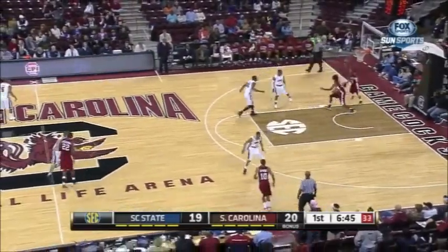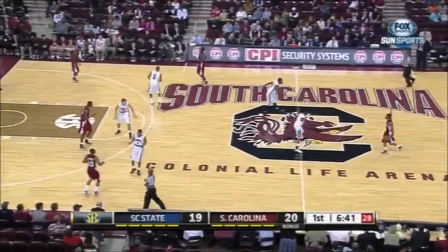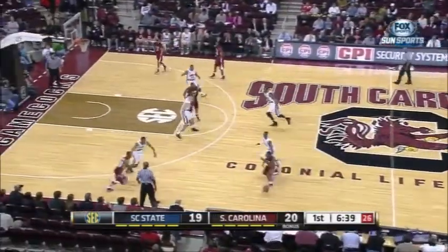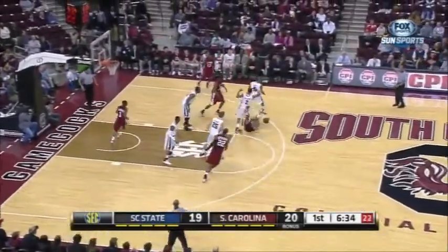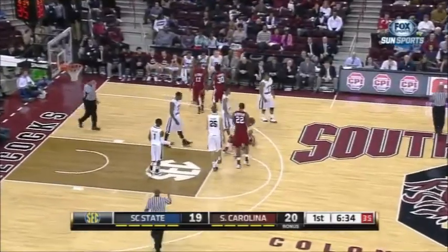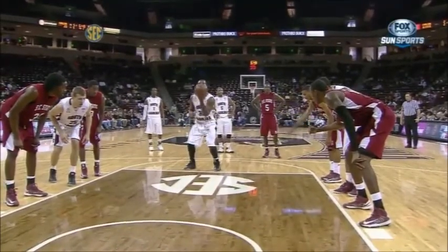Well, sometimes when you're not doing well at the free throw stripe, you experiment. You have different ways of trying to do it. That would be out of the box. That would be out of the box, no question. Richardson's going to get called for the trip. This would be the basketball equivalent of going to golf's belly putter.